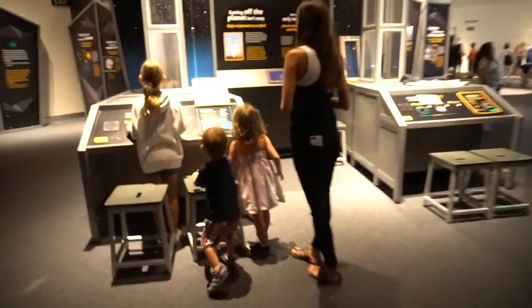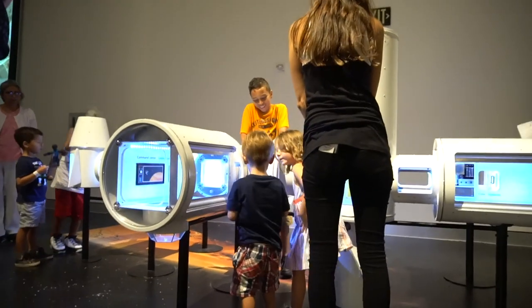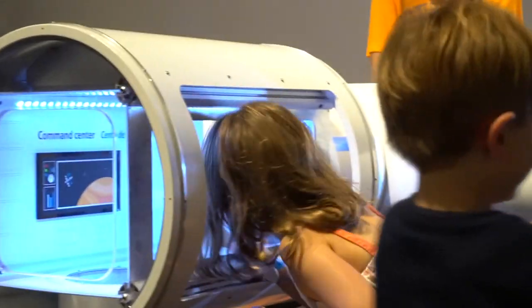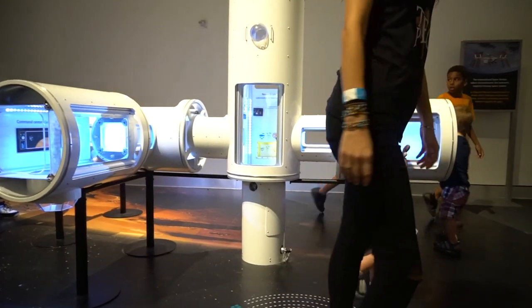Now, this exhibit that my kids are walking through was a special rotating exhibit. It was all about space and space exploration, the importance of it, the ins and outs of our space station, and an insight into astronaut life.